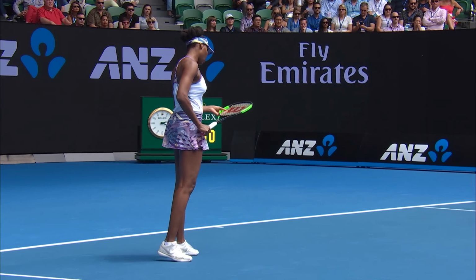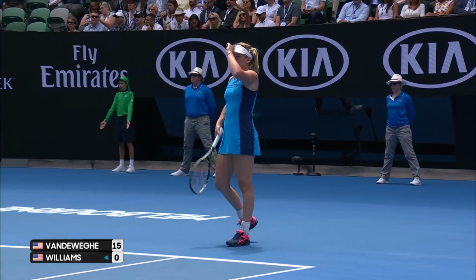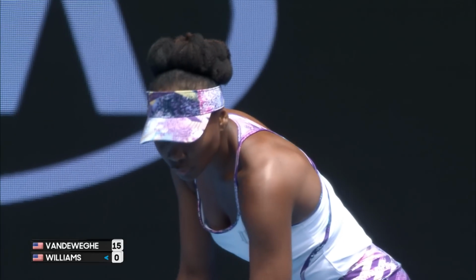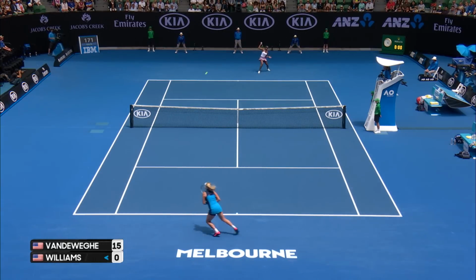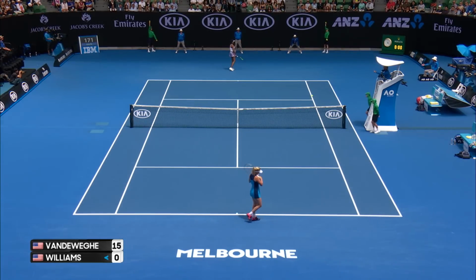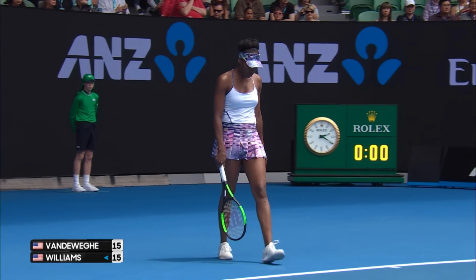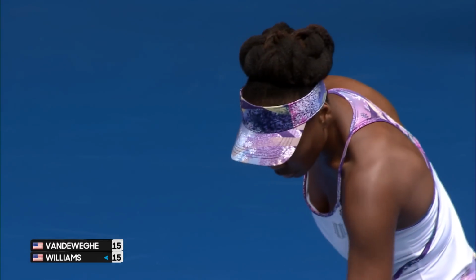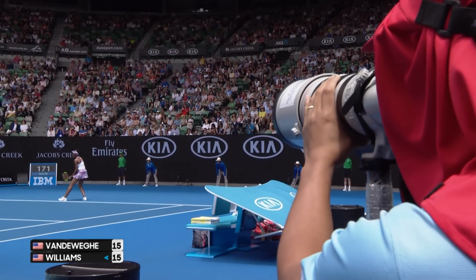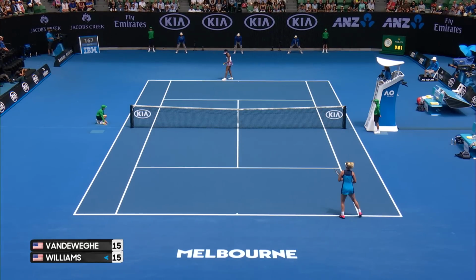Love 15. All. 17th Australian Open, this for Venus Williams. In fact, it's the joint most amongst active players, tied with her sister. Brings so much experience to the match court.